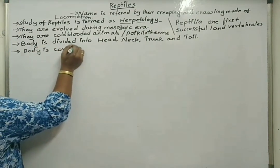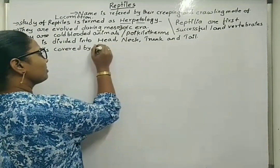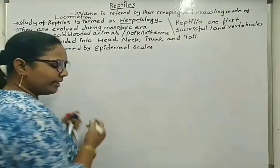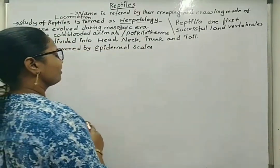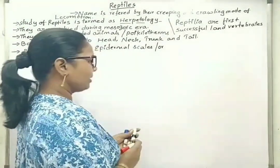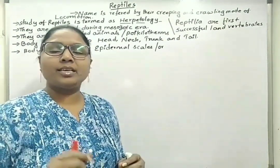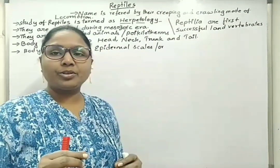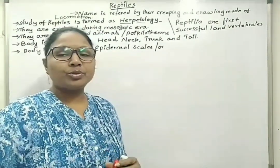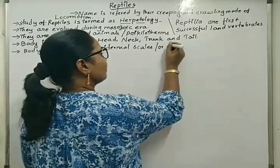Body is covered by epidermal scales, or in some reptilia they are also called scutes. Scutes are made up of thick keratinized substances. For example, a tortoise has a dome-like structure, which is very hard. And in crocodiles, we can imagine the outermost layer on the dorsal side of the body is very hard. Those are called scutes.